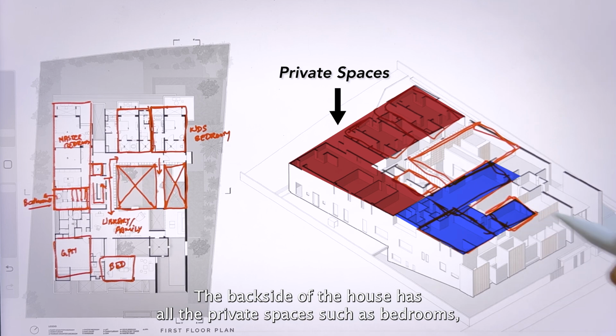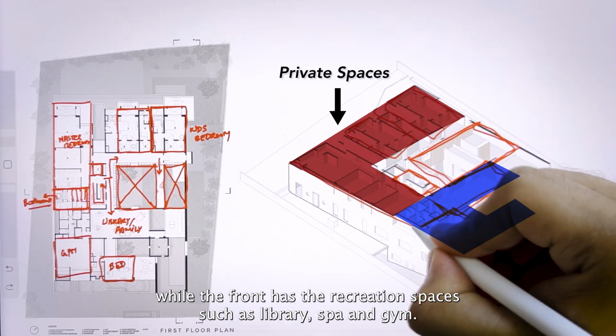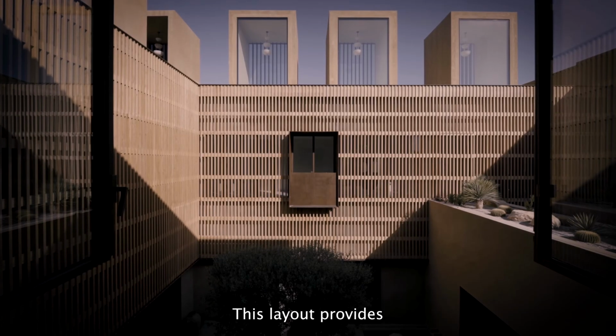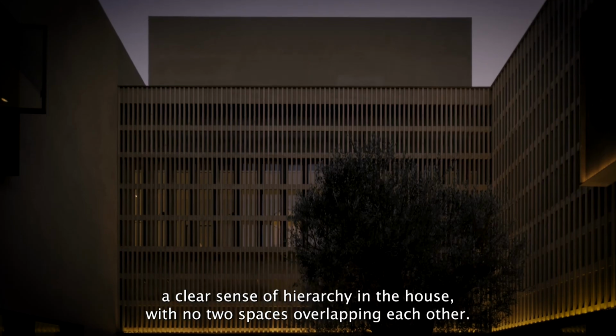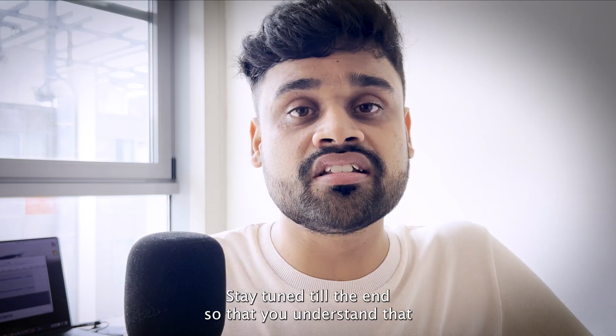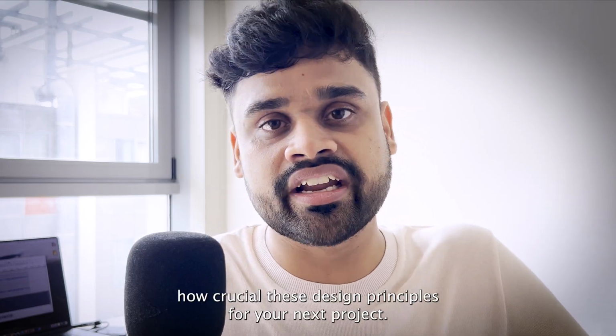The backside of the house has all the private spaces such as bedrooms, while the front has the recreation spaces such as library, spa and gym. This layout provides a clear sense of hierarchy in the house with no two spaces overlapping each other. Stay tuned till the end so that you understand how crucial these design principles are for your next project.